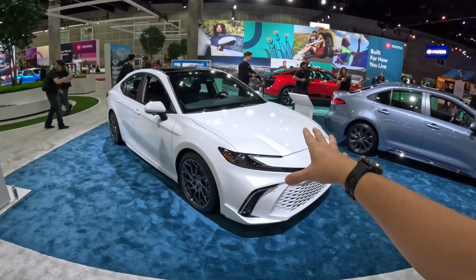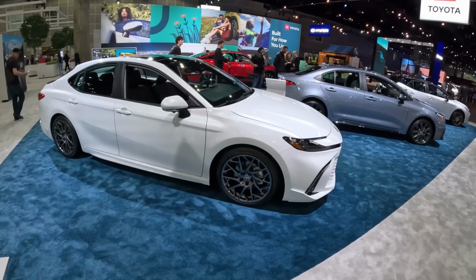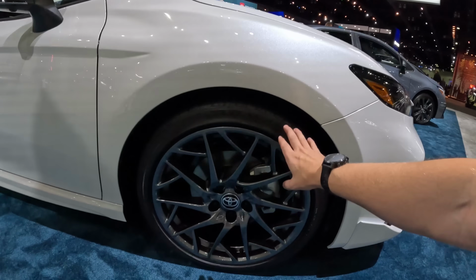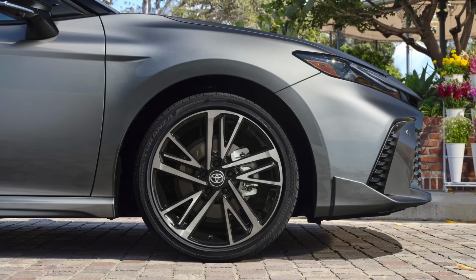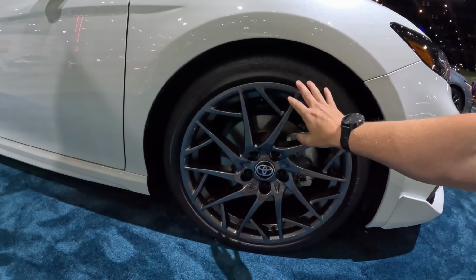But what's more surprising with the all-new hybrid-only Camry is these wheels. These are a different style of wheel. These are going to be 19-inch wheels on this XSE model, which is a completely different style than the 5-spoke, split-spoke design that they have going on down here. This is a much more attractive wheel design in my opinion.